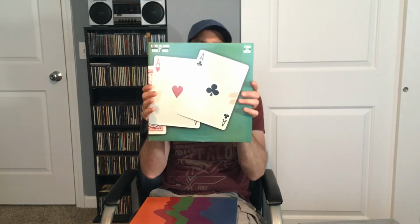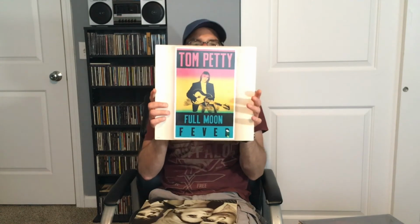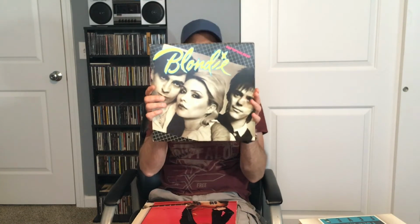And then Low Ride, Earl Klugh. Two of a Kind with Bob James. Creedence Gold. The Distance, Bob Seger and the Silver Bullet Band. Full Moon Fever, Tom Petty. Eat to the Beat, Blondie. Damn the Torpedoes, Tom Petty and the Heartbreakers. Asia, Steely Dan. Non-Stop Erotic Cabaret, Soft Cell.